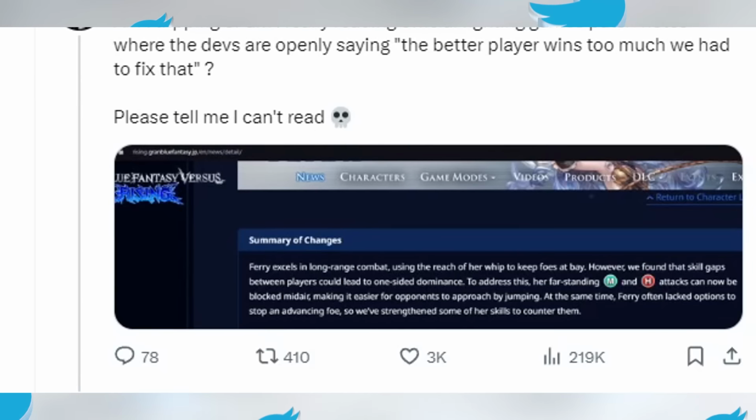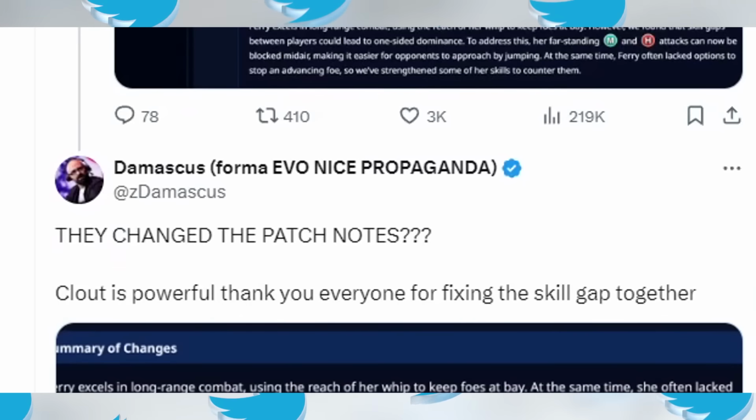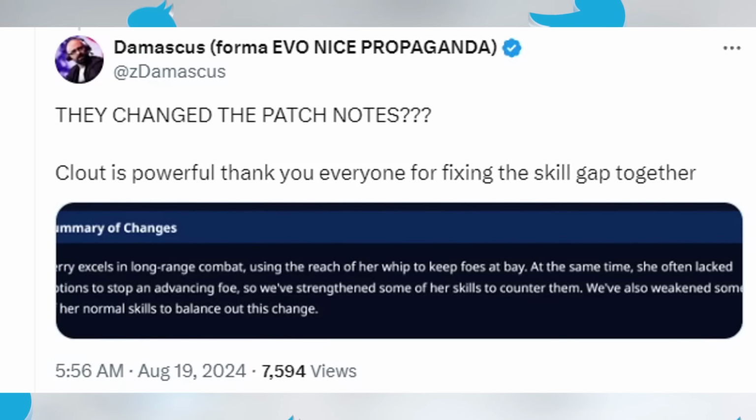Here's what's interesting. I believe they actually updated it because of what Damascus said. Okay, good. So check this out. Damascus ended up posting this a few hours later saying, right here, they changed the patch notes. Dude, clout is powerful. Thank you to everyone for fixing the skill gap together. Let's see what it says. But let's read it first.